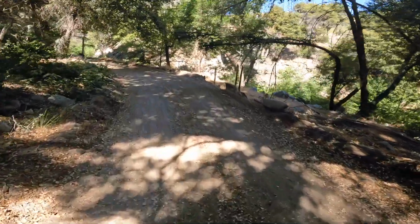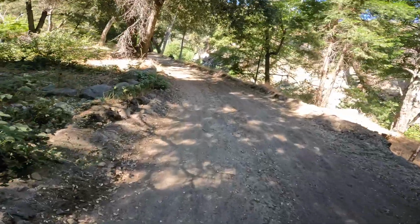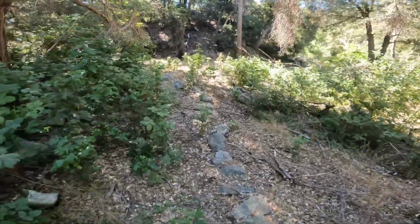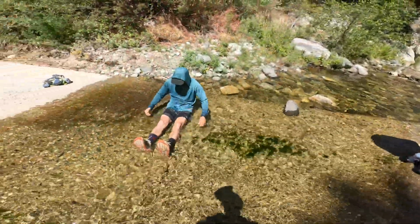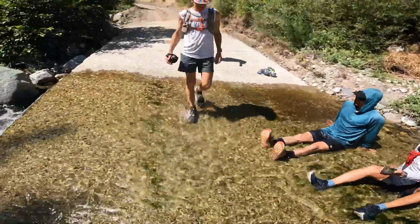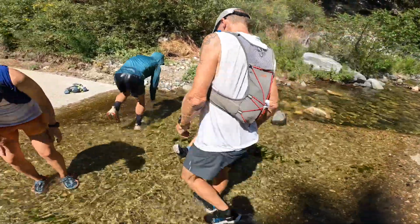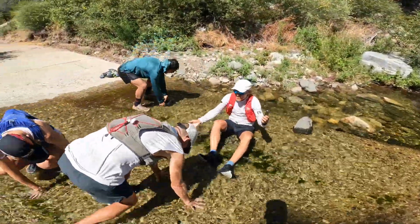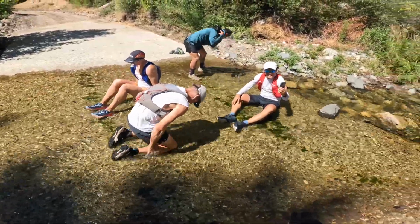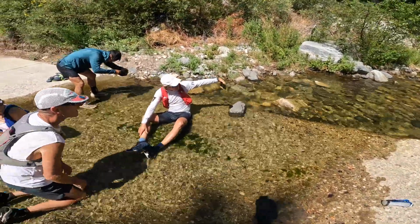Oh, look at us over here. Yeah, I guess it's pretty overgrown. You know, it's a good training run when homeboys are laying in the water. Yeah. Soaking the feet. Woo. Soaking the hat. Yeah. Joining in on that. I may be hot, but that's still cold. Yeah, it's not that cold. Come on, Paul, you gotta sit down.